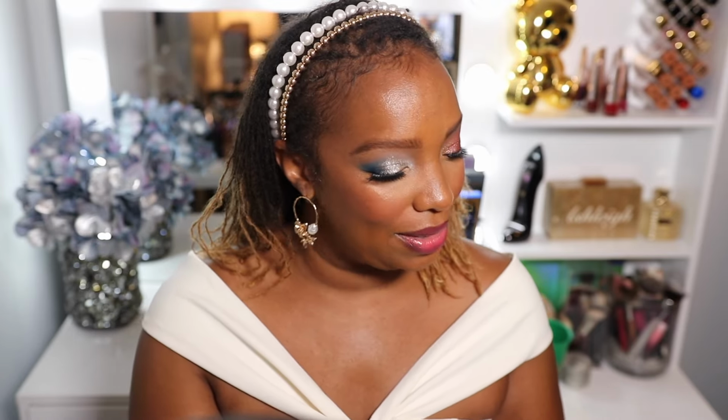And let's go ahead and talk about the shadow performance. So far everything I used, I really love. I am really feeling this blue eye. I'm really feeling this eye too, but I think I'm feeling the blue more because it's a cool tone. I don't know. It worked out so well.